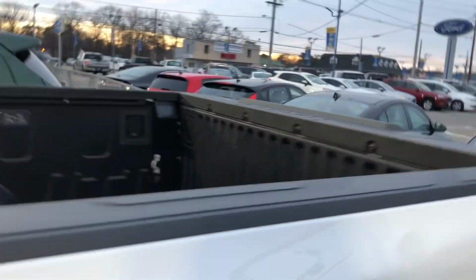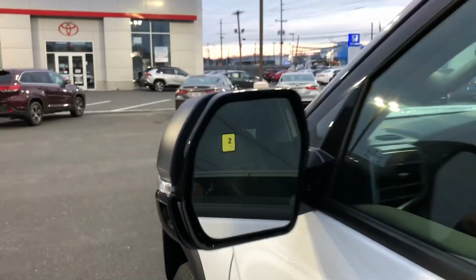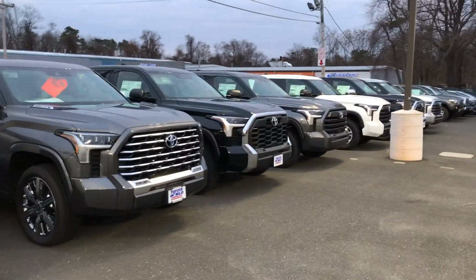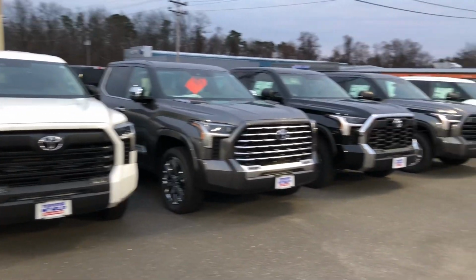So this has the soft text leather on the inside. I don't know if you can see that. The big screen. This doesn't have JBL sound system or anything like that. That you have to go up to the limited for. And as you can see, you get the black on the bumper there. Composite bed liner. That window goes all the way down. Blind spot monitoring in the mirrors, you can see there. So some SR5s have power folding mirrors. This one does not. And that's another thing in the new generation. You can get power folding mirrors pretty much across the line. Not in SR and not in all SR5s. It's optional there. But in the old generation, Platinum was the only place you could get power folding mirrors.